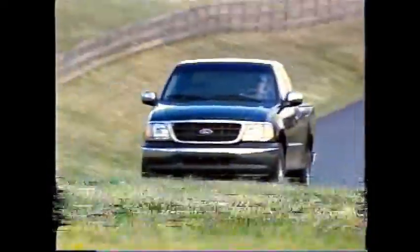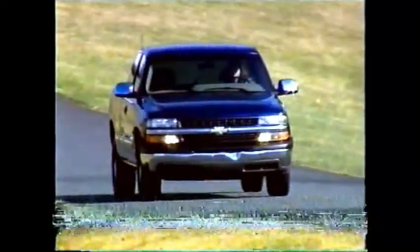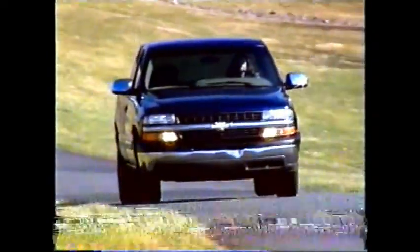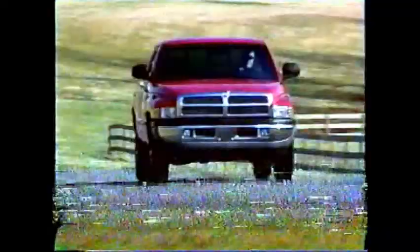They are the most popular selling vehicles on the road today. Nearly 40 million pickup trucks are rolling down America's highways and byways. Many are big, full-size pickups. They are advertised as rough and tough. But are they really built better?